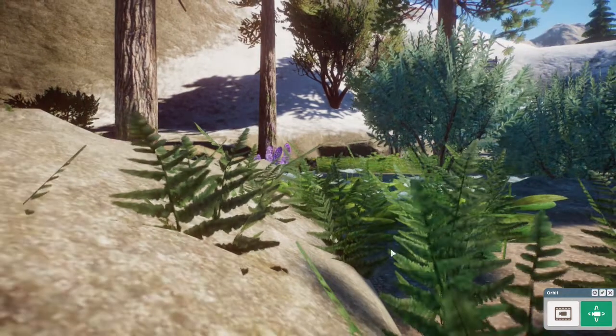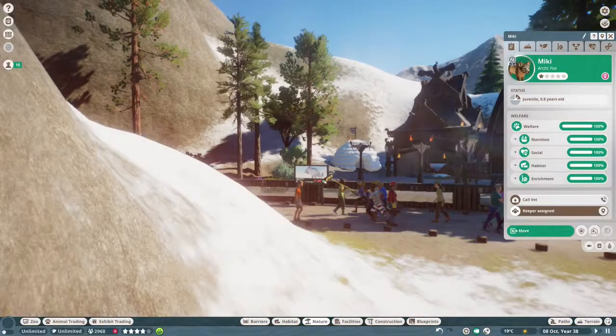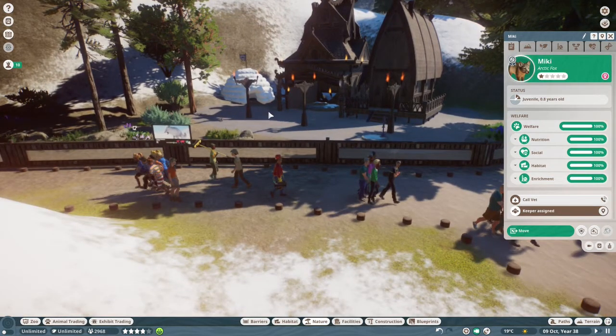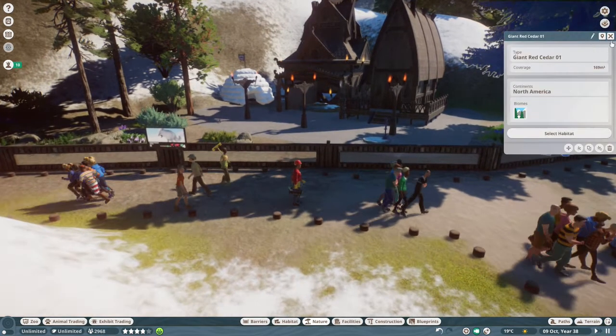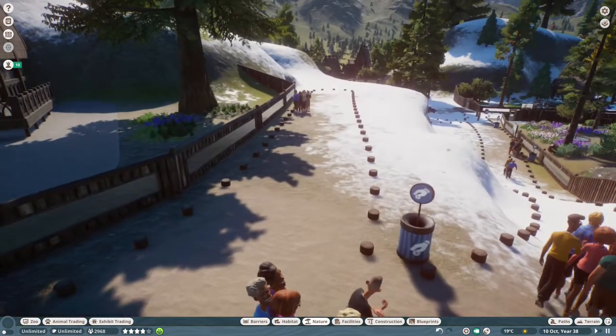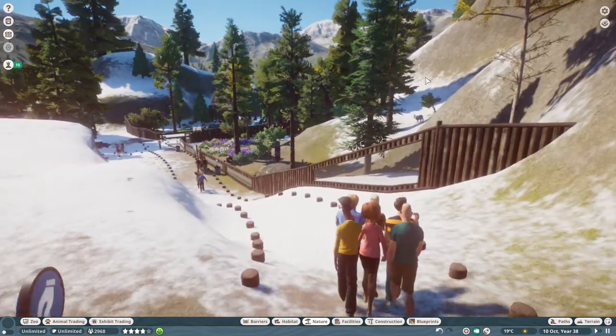Right. Kitties. So this has got a sort of Arctic village thing with a little igloo. Frame rate drop. I don't get why there's a frame rate drop. It's really annoying.